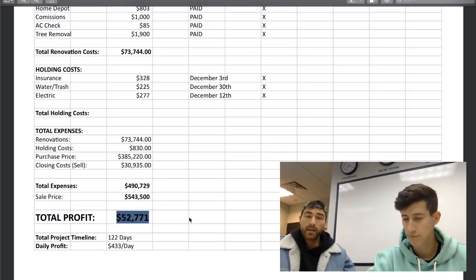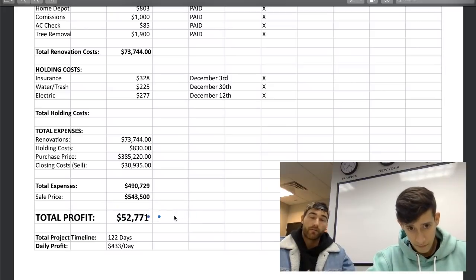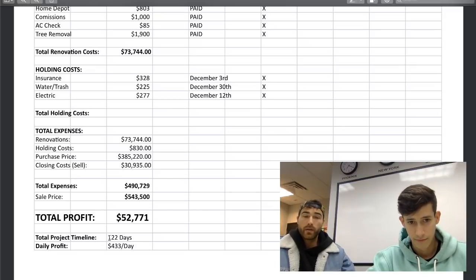One thing I do want to note is if you do a 10% cash on cash return, we were over our $49,000, which would have been 10%. So we're at 52,000. So we are over what we wanted on this one. It did take a little bit longer. We were also really busy during this time, and we're still building out our contractors list, so we had to overlap quite a bit. Could have probably taken maybe 30 days less, but overall $433 a day profit, which I think is really, really good on this property.